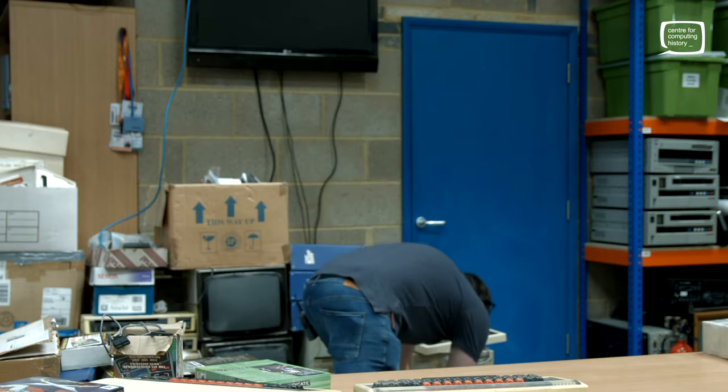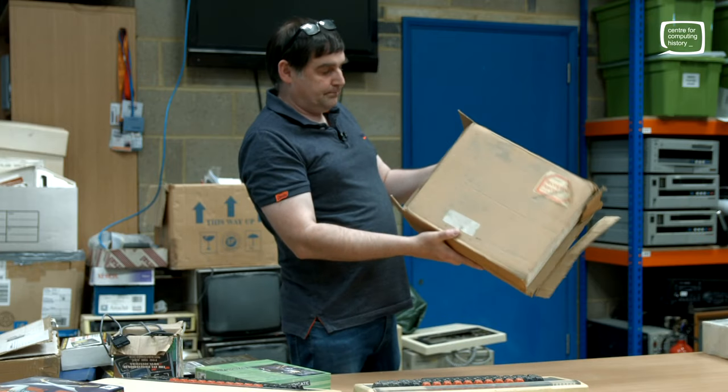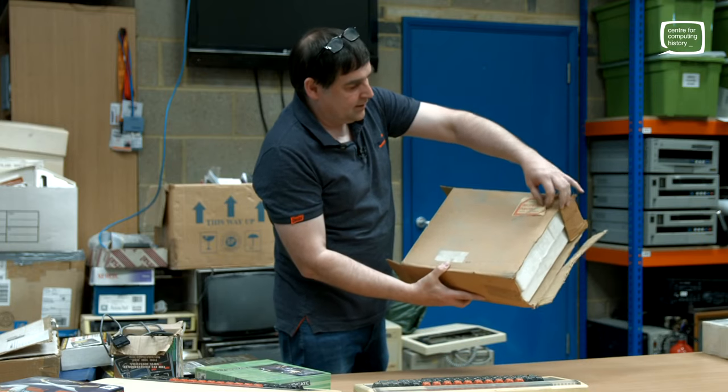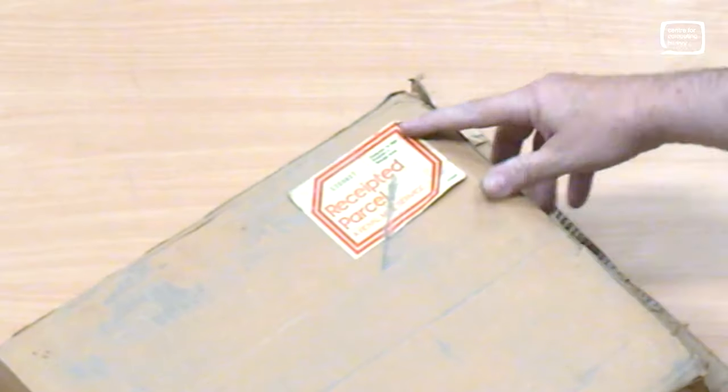And the other box that Spectrum Pluses came in were these standard brown cardboard boxes with these great Royal Mail labels that you can see there. So you see those on them all the time. So these were just sent out mail order.